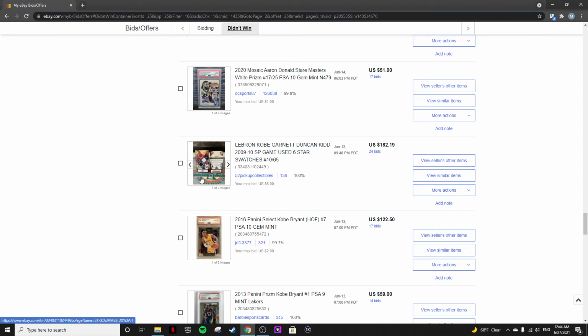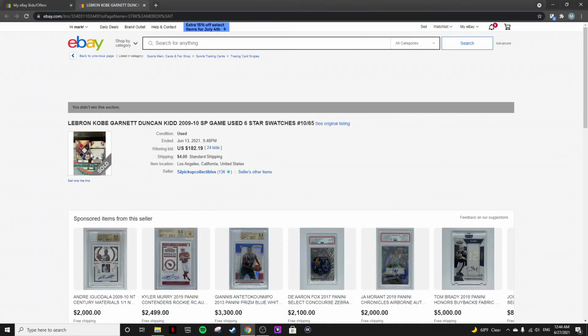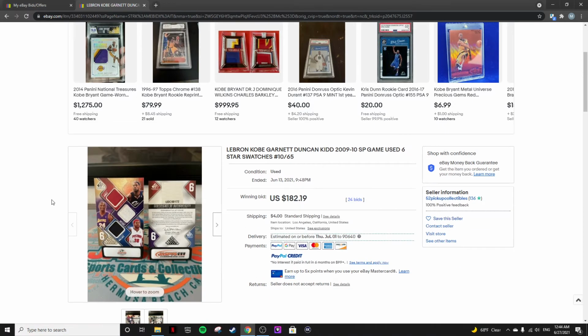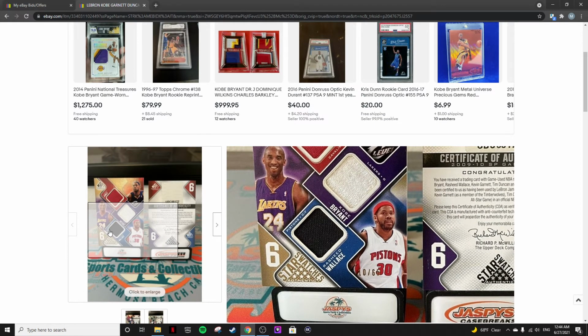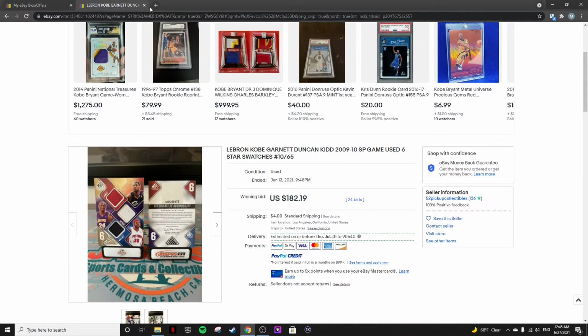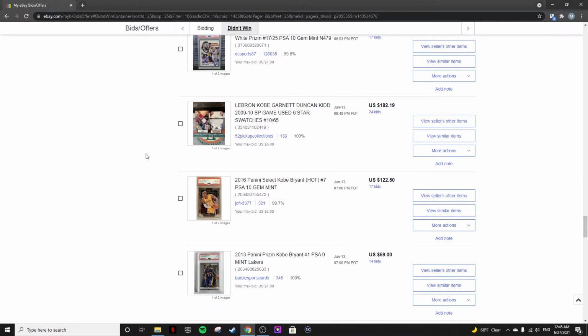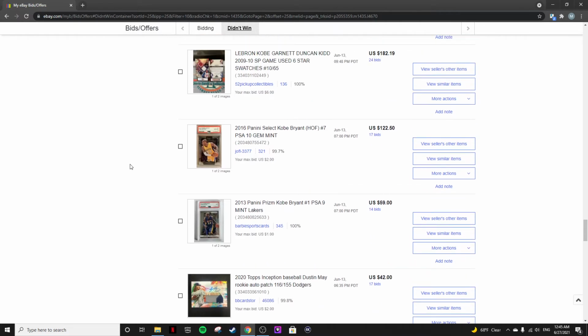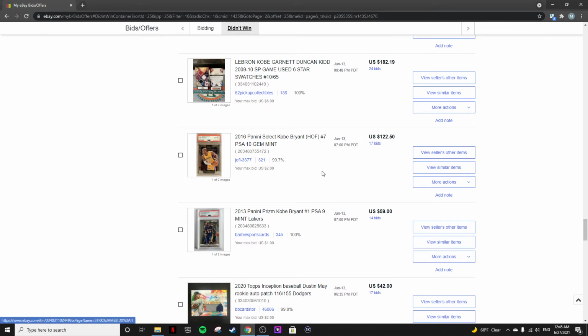This is a tri-patch Kobe, Duncan, Garnett. Oh, this is a tri-patch. Yeah, let me see. So you have LeBron, Kobe, and Rasheed Wallace. That was a good one. $182, that's actually not too bad. Anything with Kobe and LeBron, I think later on it's going to keep going up, up, up.